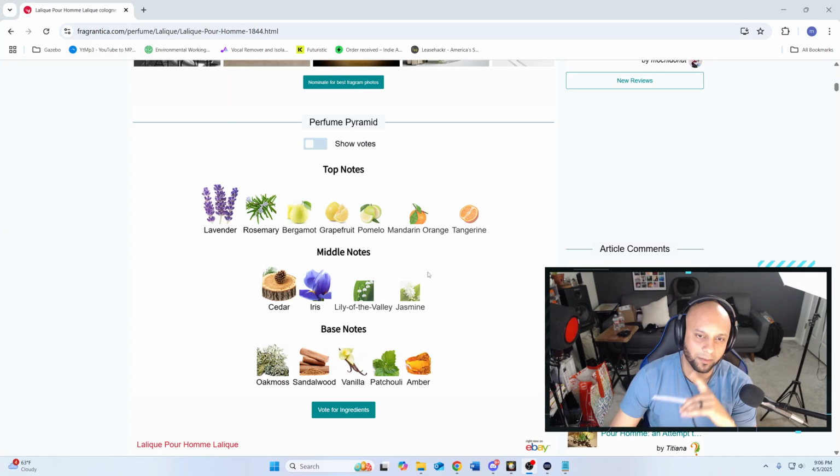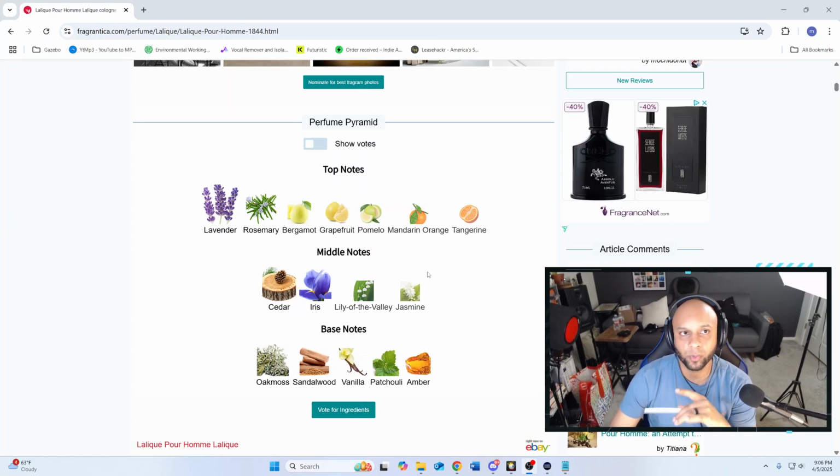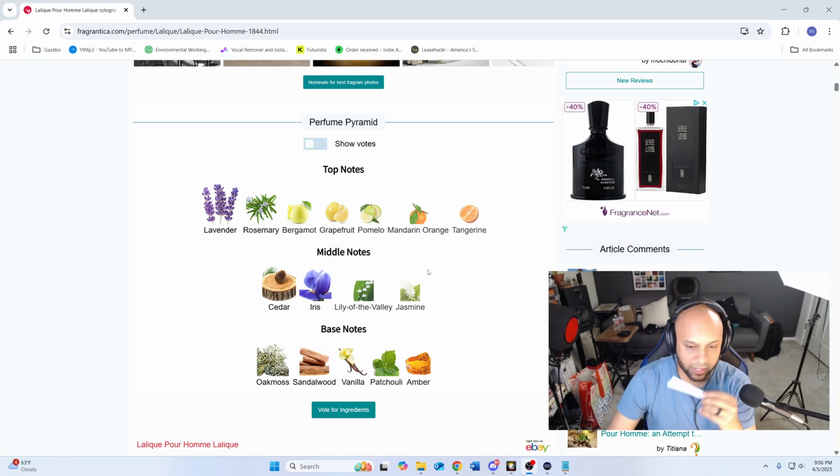But look at this pyramid. You would never in a million years guess what this fragrance smells like looking at all this crap. Lavender, rosemary, bergamot, grapefruit, pomelo, orange, tangerine, cedar, iris, lily of the valley, jasmine, oak moss, sandalwood, vanilla, patchouli, amber. If I was looking at this pyramid, I would be highly disappointed when I went to go smell the fragrance because I would anticipate smelling some bright, fruity, floral earthiness, and you don't get that.